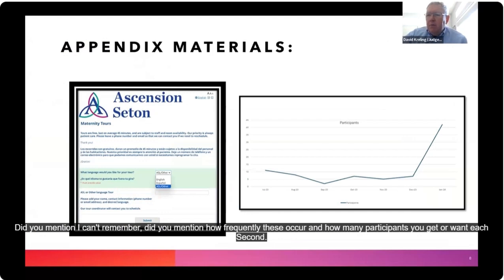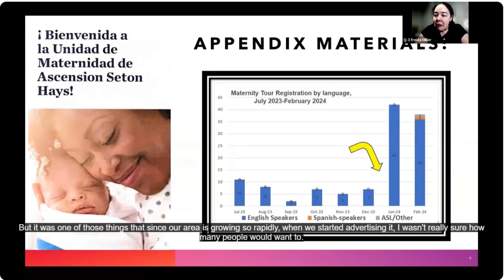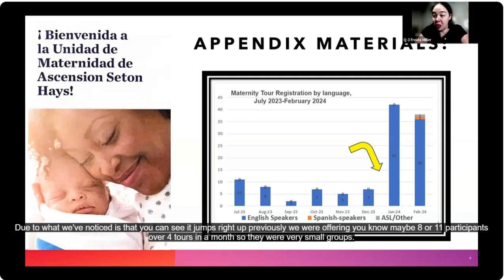Did you mention, I can't remember, how frequently these occur and how many participants you get or want each cycle? So that was a big question in setting this up. I do have the data right here. We've only been running it for 1 quarter since marketing materials were developed. But since our area is growing so rapidly, when we started advertising it, I wasn't really sure how many people would want to do tours.